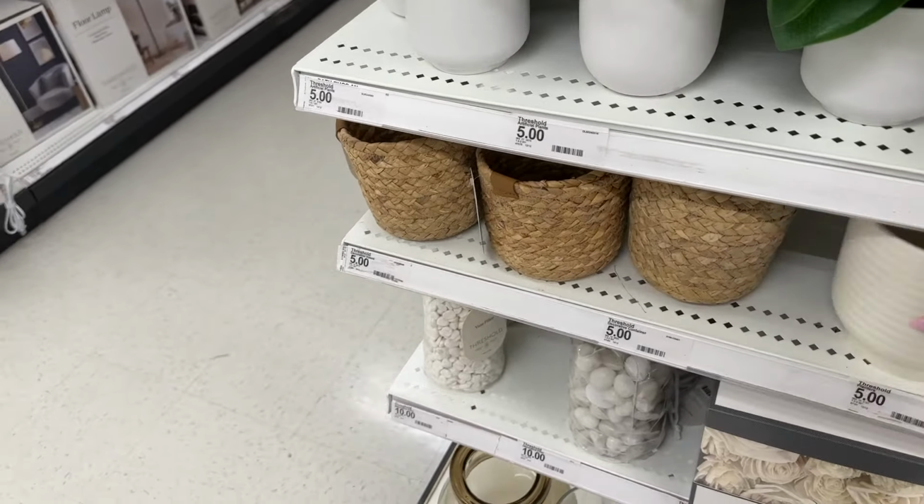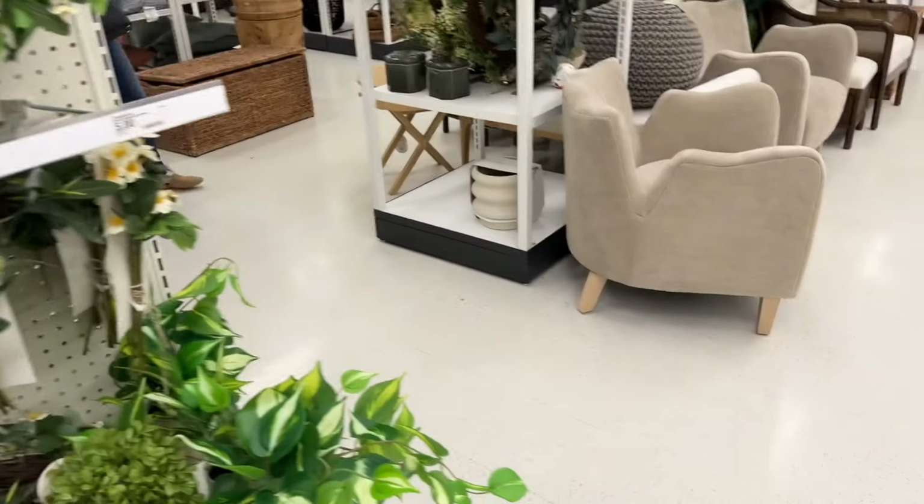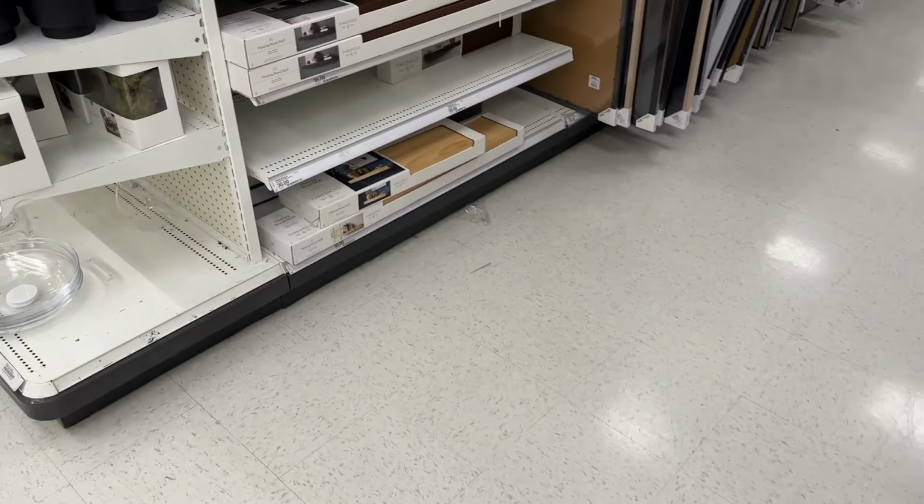And they also have so many spring things out right now. I'm really excited to go over there in a sec. But these are so cute for transitioning into spring. And I feel like my Target right now is really stocked.